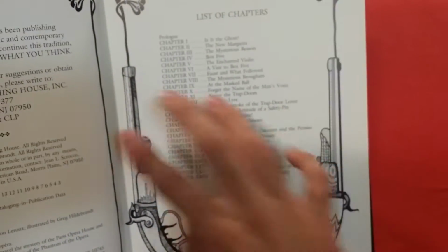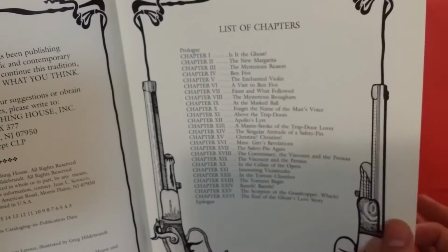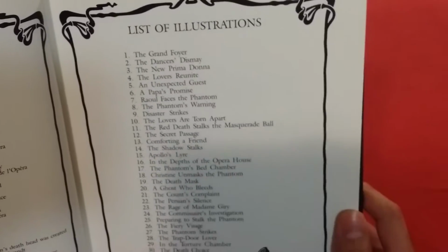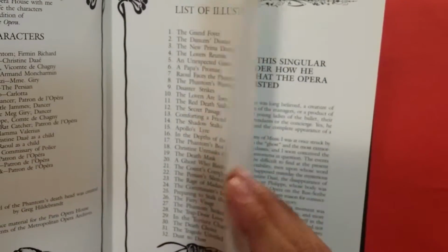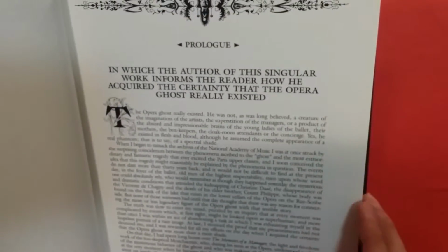So I love these illustrations, like the chamber. I mean, the list of chapters here even has a list of illustrations, so each illustration has a name. You can see there's the scorpion and the grasshopper, just like in the ending of the book where Christine has to choose the scorpion or the grasshopper. So we got a prologue right here, and I'm not going to read all that.